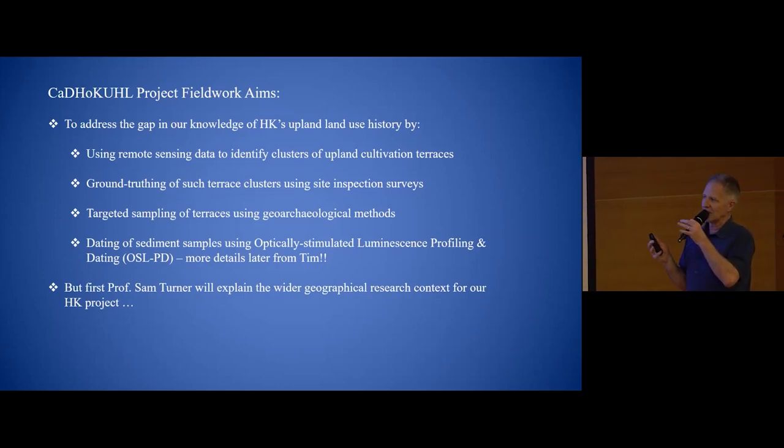What I'd like to do now is to invite Sam up to speak, and Sam will give us a wider geographical context for the work we're doing in Hong Kong by explaining something about the many projects that he and Tim have been doing over the last few years, developing this technique and a means of investigating these landscapes. Thank you, Sam.